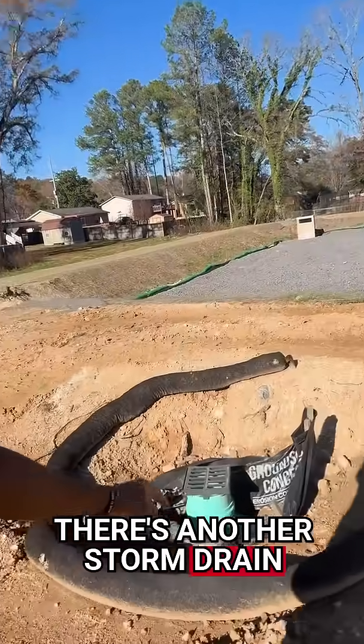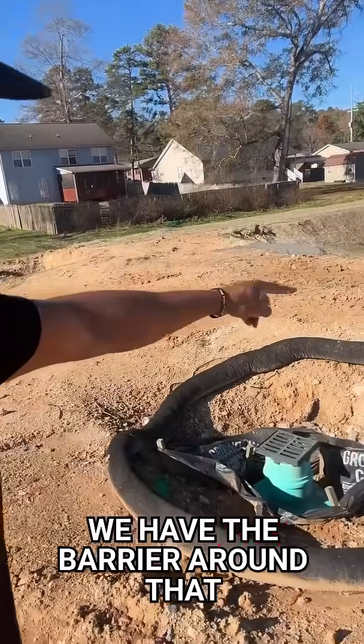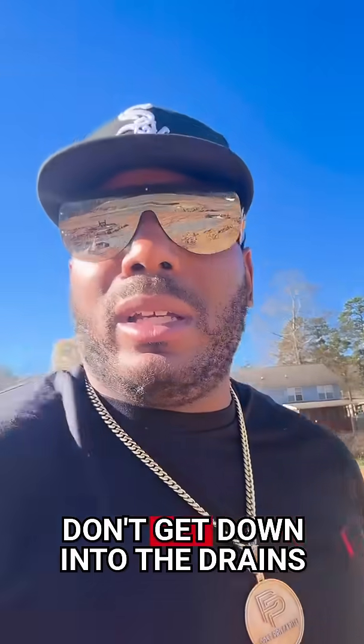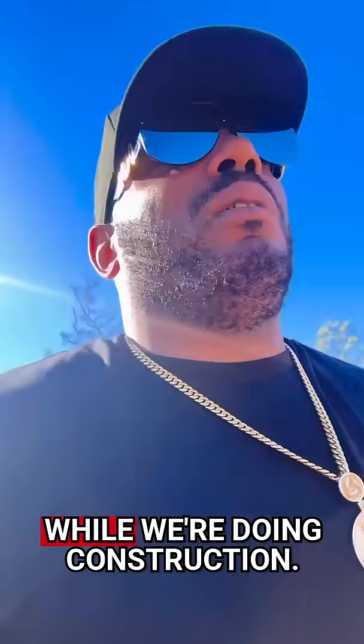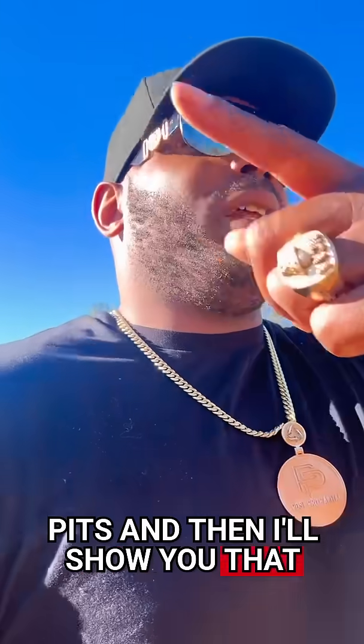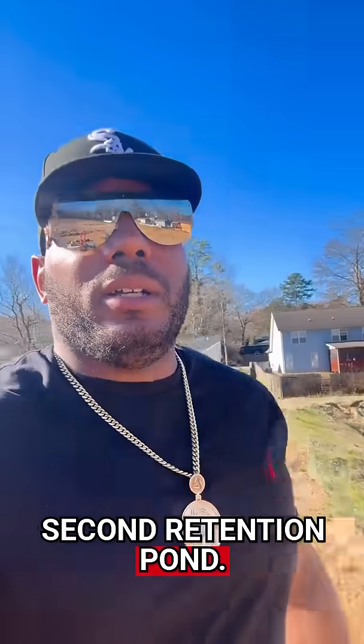There's another storm drain. As you can see, we have the barrier around that for erosion control, so sediment doesn't get down into the drains while we're doing construction. I'll show you one of these little pits, and then I'll show you that second retention pond.